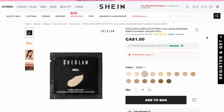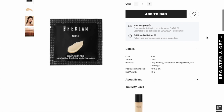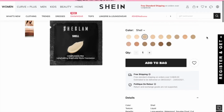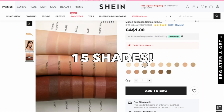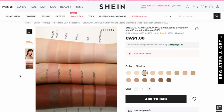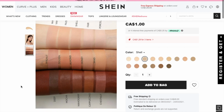So if we do just take that quick look at it on the website, this is the SHEGLAM Complexion Pro Long-Lasting Breathable Matte Foundation. It comes in 1, 2, 3, 4, 5, 6, 7, 8, 9, 10, 11, 12, 13, I think it's 20 shades, right? I think so. You look at the swatches on the foundation page. I mean, it's not the most extensive shade range, but at least they have a good amount of shades. A few light shades, a few medium shades, a few dark shades. They could use a couple more dark shades in my opinion, and it could go darker, but it's not the worst shade range I've ever seen, and it's definitely better than a lot of our drugstore foundations, if we're being honest.